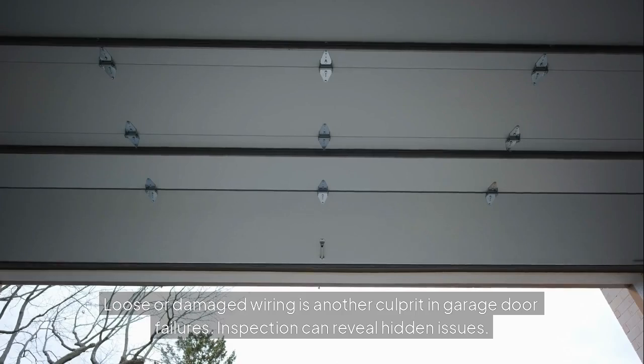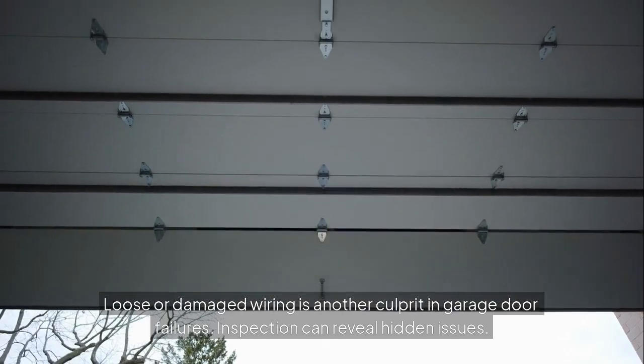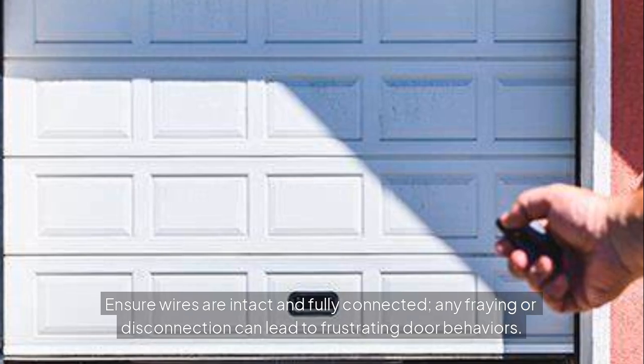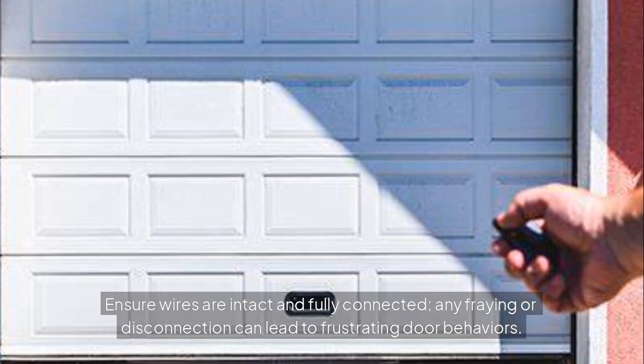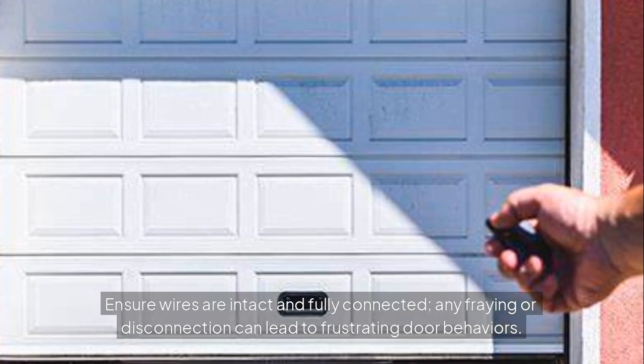Loose or damaged wiring is another culprit in garage door failures. Inspection can reveal hidden issues. Ensure wires are intact and fully connected. Any fraying or disconnection can lead to frustrating door behaviors.